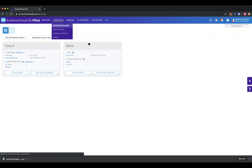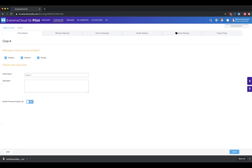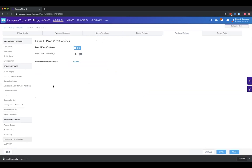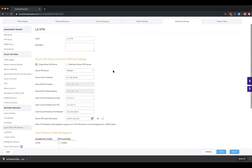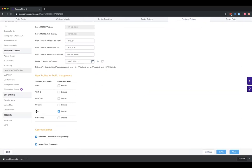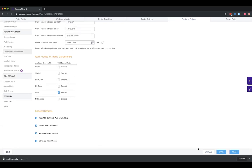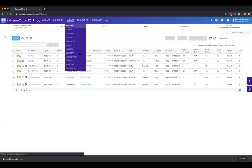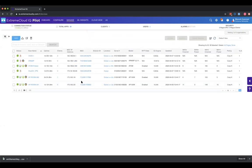So what we also configured is a layer 2 VPN connection between Poland and Netherlands. I can show you here. So between the Atom access points and the XR600, the router is acting as a layer 2 VPN gateway, and we create a single VPN profile, and the user profile VLAN1 that I configured on that SSID is tunneled back to the Netherlands. With that, I will switch it over to Adam, and he can show you the onboarding process of the PPSK.